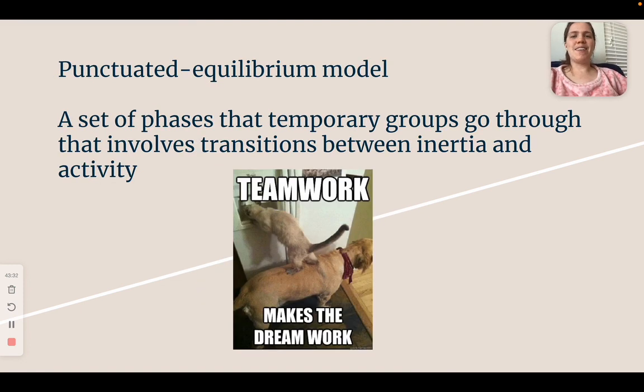Punctuated equilibrium model. So obviously the equilibrium is like, well, actually not obviously, because I don't really even know. I think it's that thing that goes back and forth when you want to find the middle. We can look it up later. This is a set of phases that temporary groups go through that involve working and not working, inertia, like movement, and activity. So basically there's a workflow of a group just like individuals.